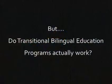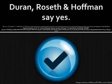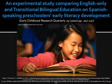But do transitional bilingual education programs actually work? Duran, Rosseth, and Hoffman say yes. This was a longitudinal mixed method study that compared a group of ESL preschoolers who received a transitional bilingual education to another group of preschoolers who were immersed in English-only instruction over the course of 3 years.